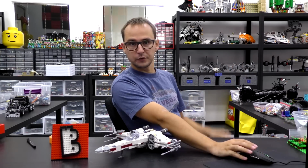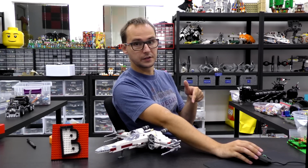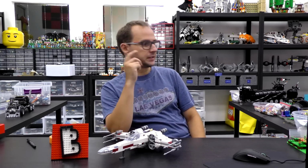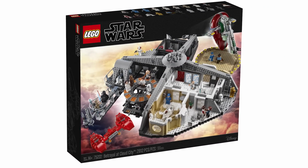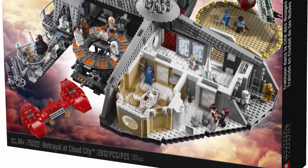And let's just dive into some images and things about the set. This is the first time I'm seeing it. I just came to the office this morning and that's how we see it was announced. And some quick details. We have 2812 pieces, so that's not that big of a UCS set, if I may, compared to the other releases that were made so far. You know, the Falcon being pretty much the most impressive set to date.